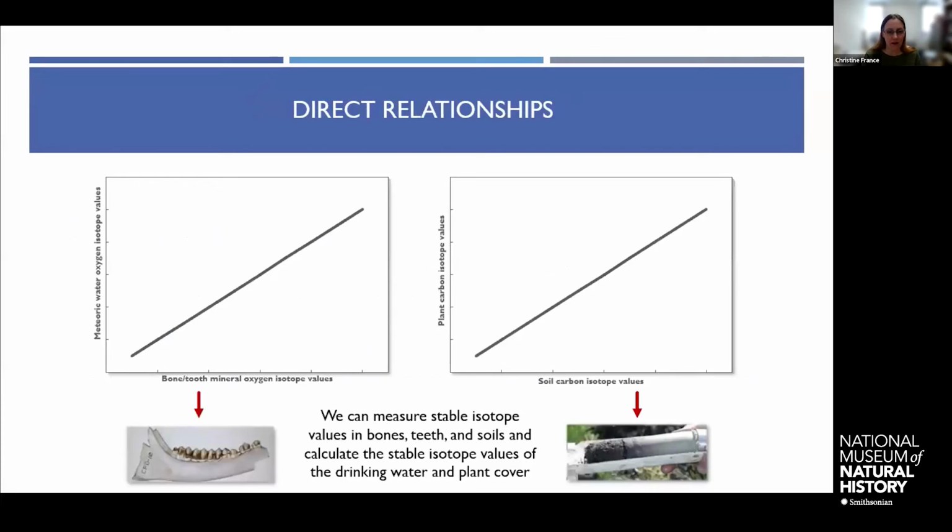Slide. Direct relationships. Two graphs appear. The left graph has bone/tooth mineral oxygen isotope values on the x-axis and meteoric water oxygen isotope values on the y-axis. It has a line that increases steadily up to the right. An arrow points down from the graph to the photo of the jawbone and teeth. The right graph has soil carbon isotope values on the x-axis and plant carbon isotope values on the y-axis. It has a line that increases steadily up to the right. An arrow points down from the graph to the photo of the soil sample. Text. We can measure stable isotope values in bones, teeth, and soils and calculate the stable isotope values of the drinking water and plant cover.